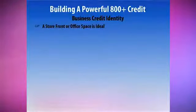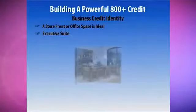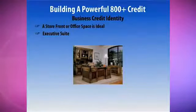The next, and again, all of these things are going to be in the table to fill out, kind of the checklist to making sure that your business credit identity is established in its entirety. Well, the next thing you want to do, if you don't have a storefront or an office space, is sublease an office space from someone else. You can go to what's called an executive suite, and for a monthly fee, you have somebody answer a phone. You also get corporate meeting space, like a conference room that you can use, and you can either have a desk, a cubicle, all the way up to an executive office for rent, depending on what your needs are.